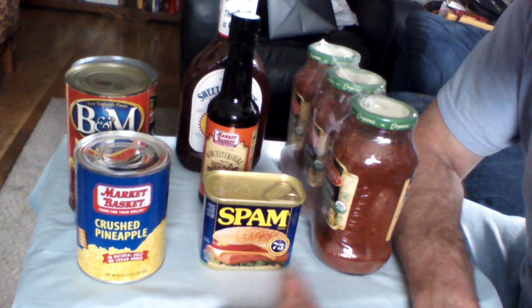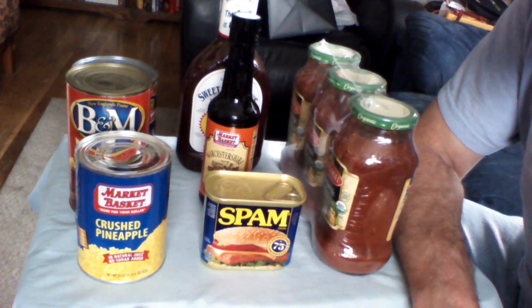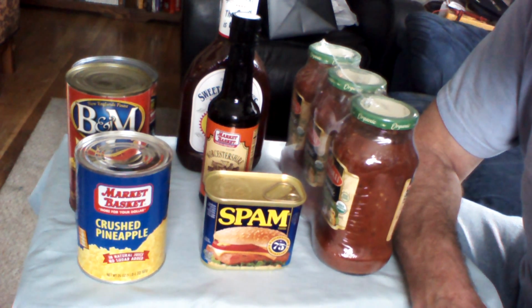You hear about these fellas out there who are Rambos, and I get a kick out of it because they got more guns than brains. You can only shoot one at a time.